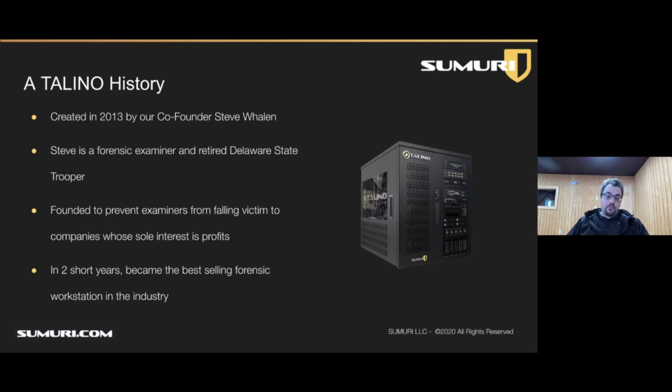We originally founded the brand to prevent examiners from falling victim to the companies that really are only interested in making a quick buck, or who's only interested in the money for it. One of the things that we wanted to do is give examiners a machine that they know is specialized and can do their casework and shred through it as quickly as possible without breaking the bank, and basically just trying to be a more humanitarian, human, customer-centric brand.